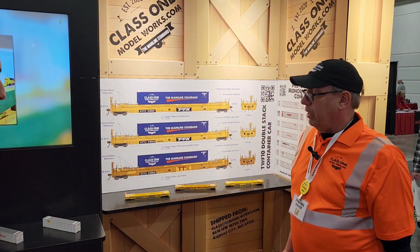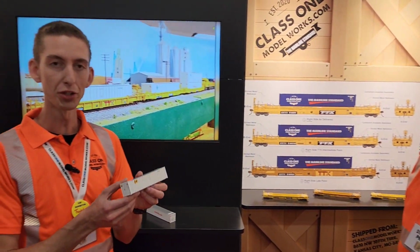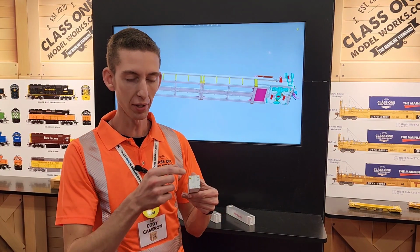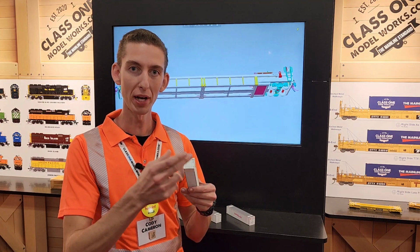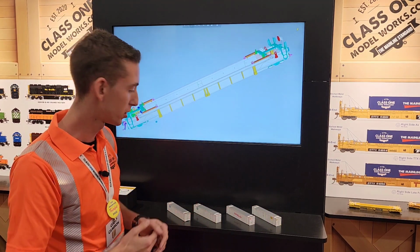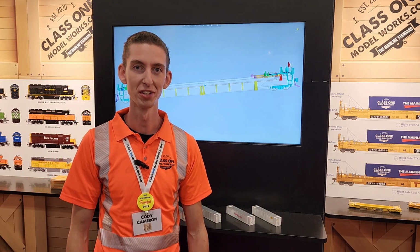If you want to talk about the containers and show them what we got. Sure. So we have these containers here. These are exterior post containers, 48-foot containers, and these really have some extreme detail. We have lettering on all the ends, and if you hold a microscope or magnifying glass up to it, you can see all the lettering. Really neat. We have a couple different varieties. We have a Hyundai and a Monon, just a couple differences between the two and a whole lot of road names to go with those.